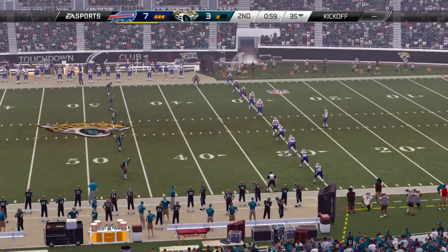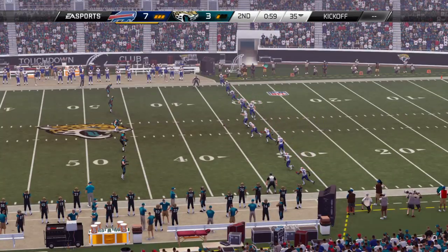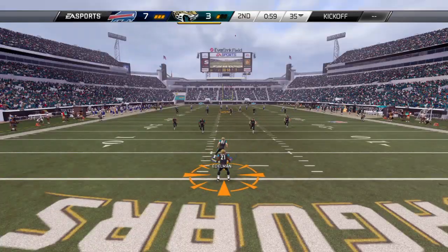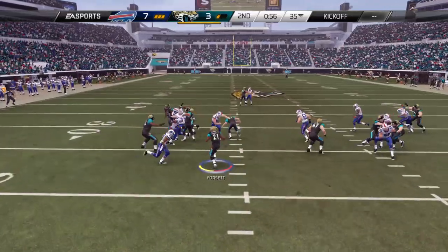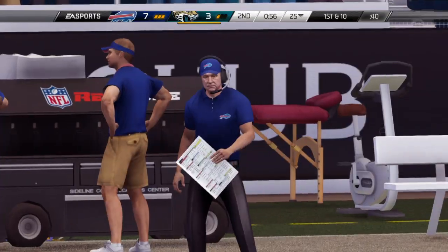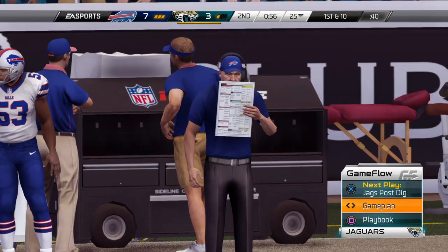The Jags are ready to return the kick. The tackle's made right around the 25-yard line.